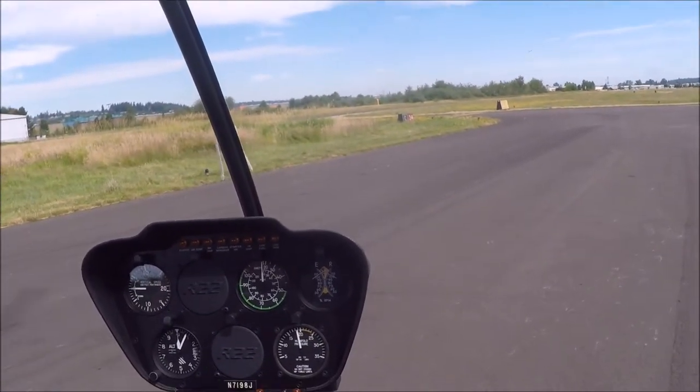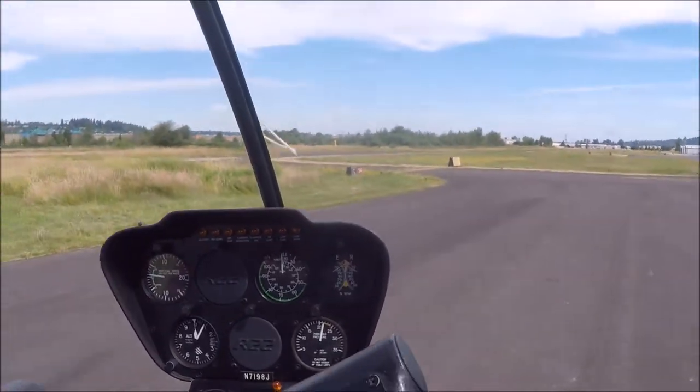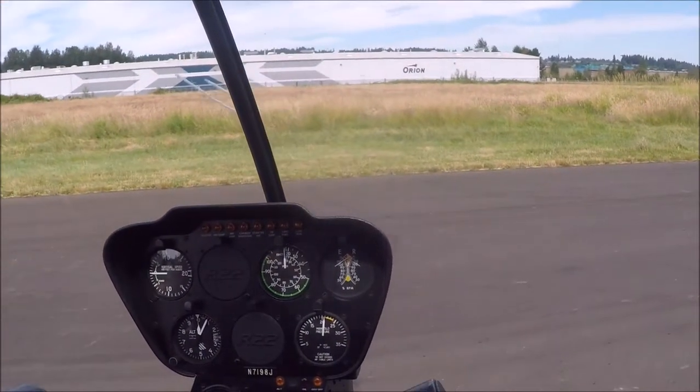So if we start doing this... That's cyclic, oop, went a little too much there, I don't want to bang up the helicopter. See if we can get it to happen this way. But yeah, that's cyclic, so I want to get a little bit of that.